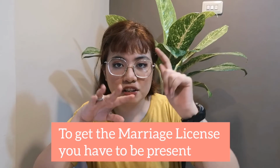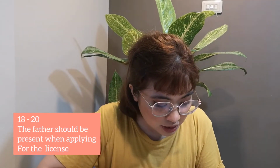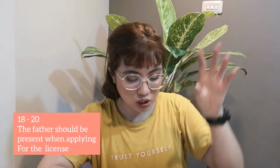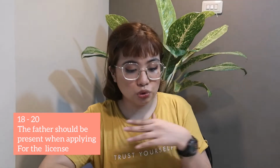both of you have to be present in the office. And if you're from 18 to 20, your father must sign something in the office, so they have to go there. And if you're 21 to 25, like me, it must be signed by the parents. My mom already passed away, so my father's the one who signed the form there.